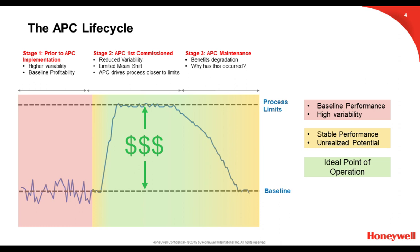So a quick review of what advanced process control is and what it does. We have a diagram of a process. The process has a certain degree of variability with a mean around baseline condition. The upward direction towards the process limit is the more profitable direction of the process. Ideally, we would like to go up there, but due to the higher process variability, we can't.